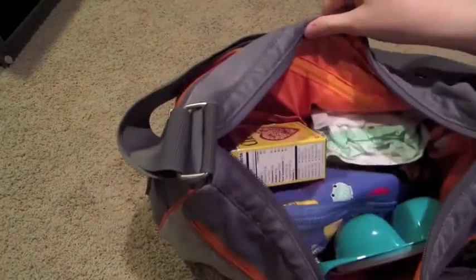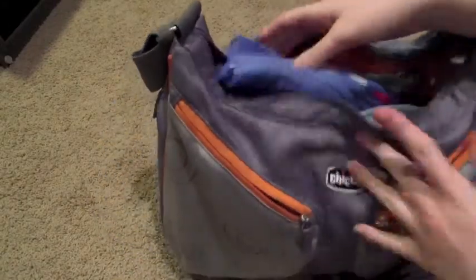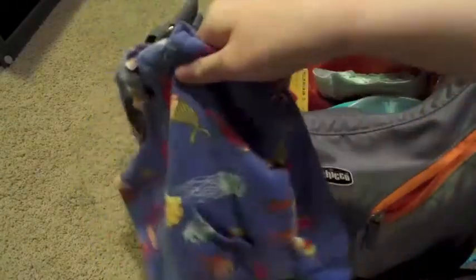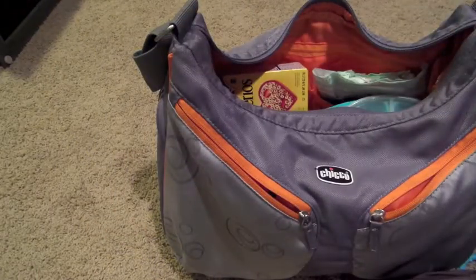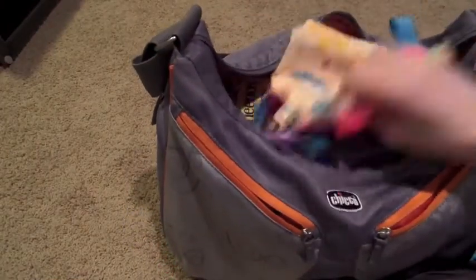And then in the big pocket you see this, so I'm just going to kind of go through it as best as I can. So the first thing I have in here is an extra jacket, just in case it were to be cold and she didn't have one, and then I usually always keep this in here, even in the summer, in case we stayed out longer than expected and it got cold. And then I have her blanket in here, in case I didn't already have it with her. I always have to take it with me.